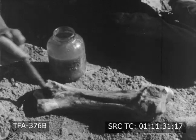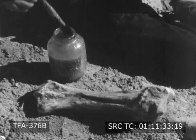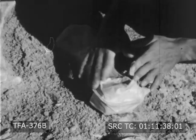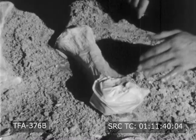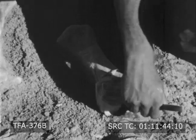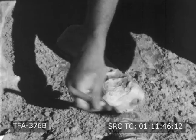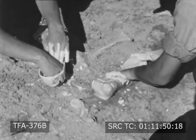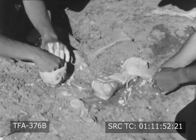First, when a bone has been partly uncovered, several coats of diluted shellac are applied and allowed to dry. A coating of damp paper is put on next to protect the bone from the plaster of Paris jacket which it is to have. Then the bone is covered snugly with burlap strips which have been dipped in a mixture of plaster of Paris and water.